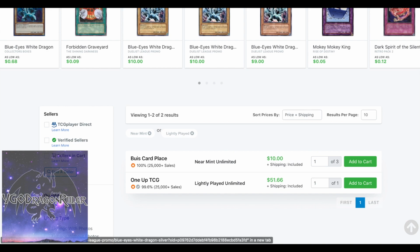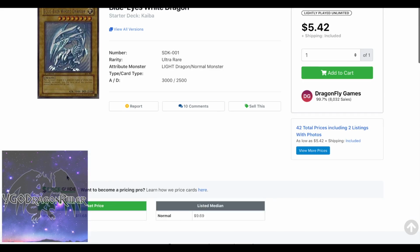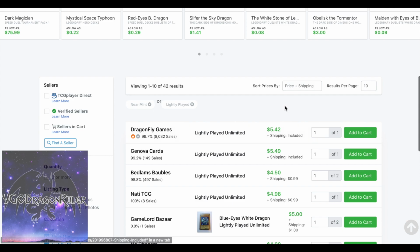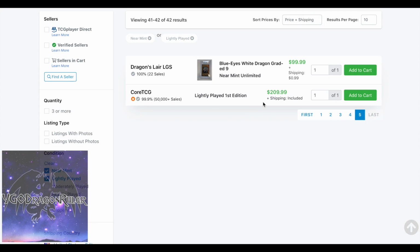Oh my God, there are so many Blue-Eyes arts. I think I'm going to speed it up a little bit. Starter Deck Kaiba. Wow, $11. I've been able to pick these up for about 5. As you can see right here, lightly played, they go for about 5. If you're talking first edition, let's just jump to the last page, and there you go.